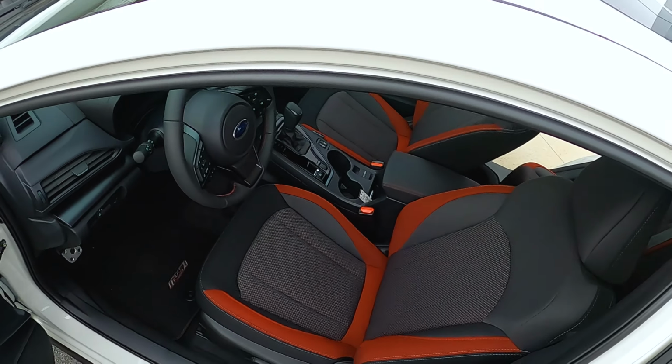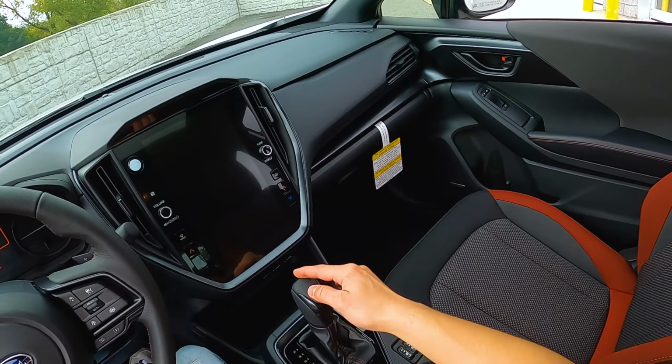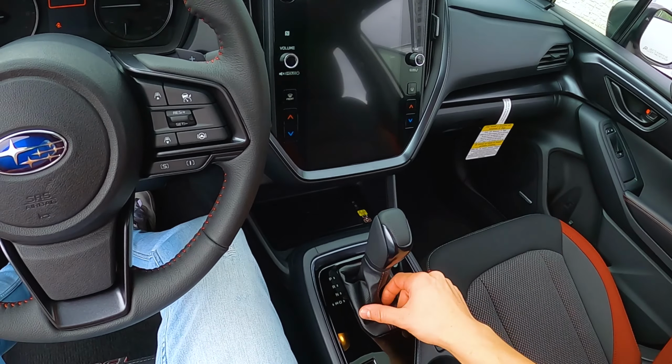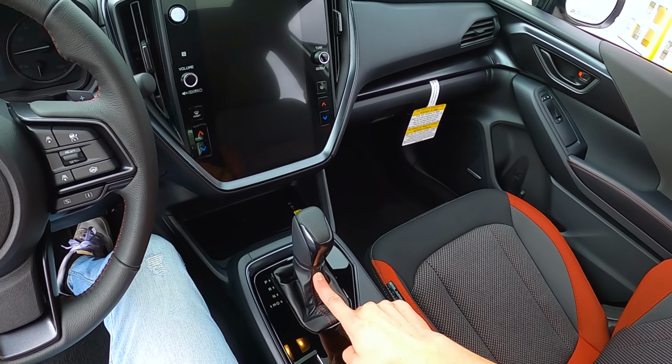And then if we want to go ahead and sit on in here, coming over to the shifter here, we've got leather. We have almost like this carbon fiber shift boot kind of look. Interesting. With red stitching.